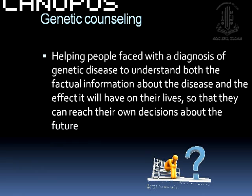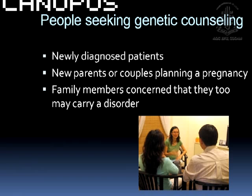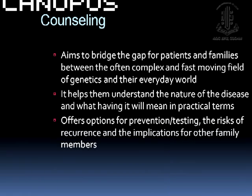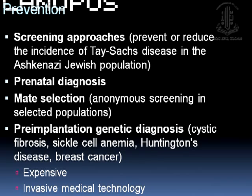So counseling basically helps people understand their disease, and it helps them plan their lives, because people are touched by a lot of guilt when they're told that their child has a genetic condition. But all of us sitting in this room have some genetic condition too, except that ours may be more complex and they may not be monogenic diseases. So it's important to counsel our patients and walk them through the situation.